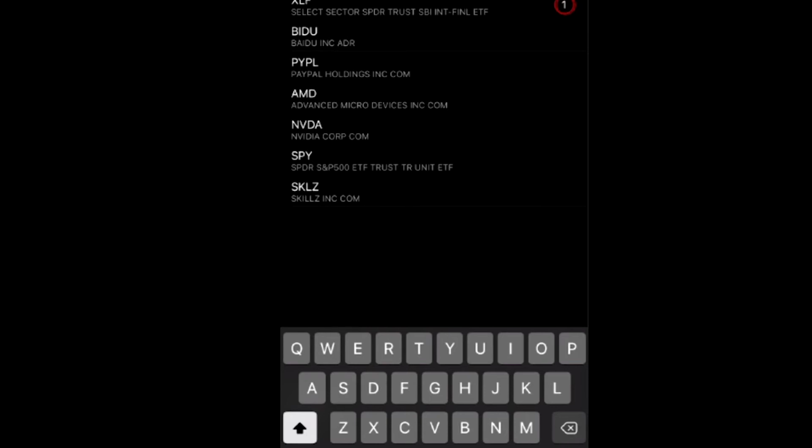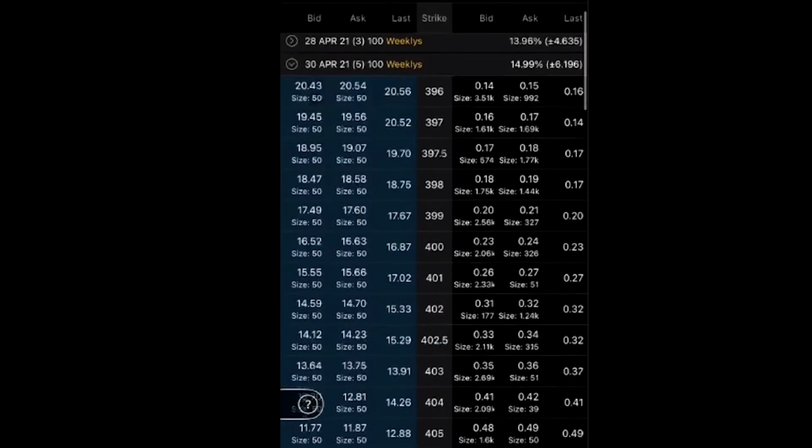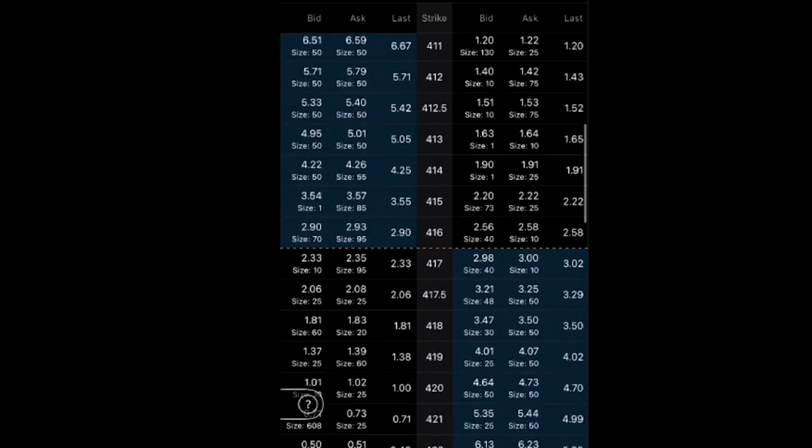Let's say for example I go to SPY and I already have the position, and I want to buy puts. Just go to the put side. Anything in blue, that's blue highlighted, is in the money, and anything in black is out of the money. Just keep that in mind because with puts and calls, it's playing the opposite side.